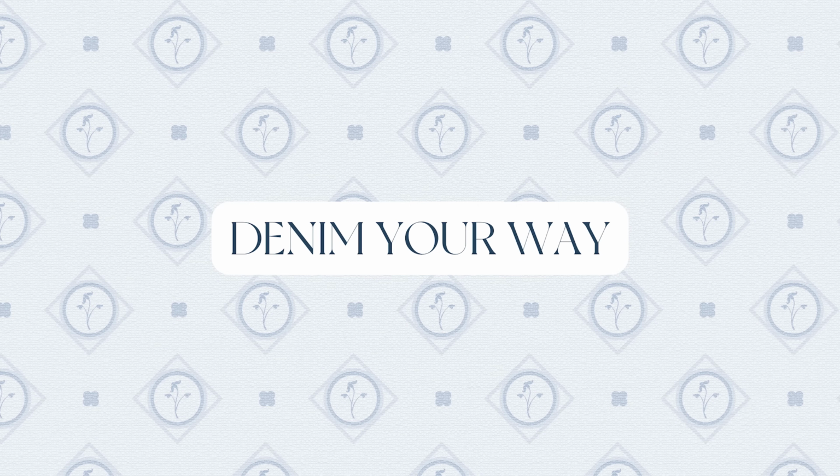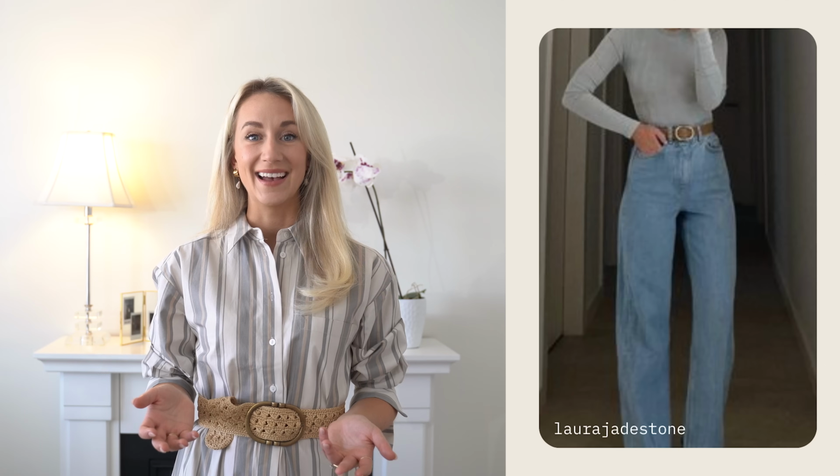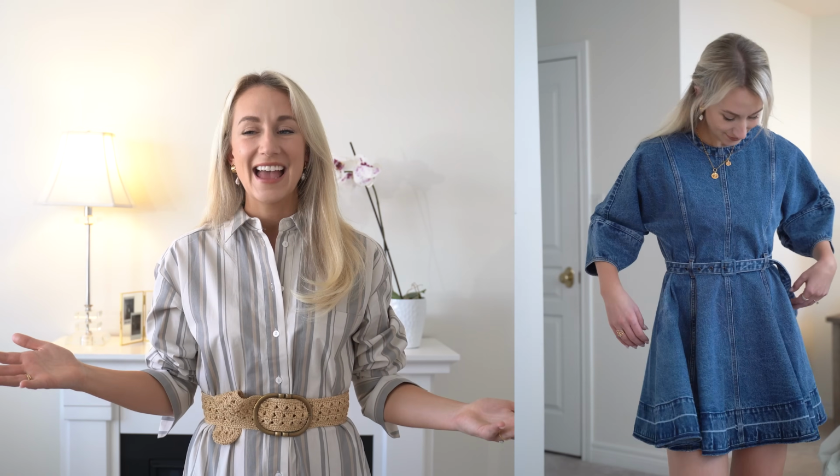So the very first one is called Denim Your Way, but I particularly say Denim Your Way because denim has been around since the 17th century. So that means there have been many years of trends and many iterations of how denim can be used in your personal wardrobe. For me this year, I really want to explore more of denim dressing and even the Canadian tuxedo because I have tons of denim pieces that I love. And that is one of the trends for this year.